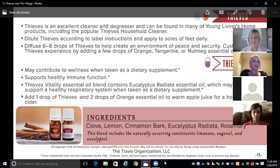I use my Thieves Cleaner in my walk-in shower, and I love the fact that I can get in there and walk around and spray in the shower and just breathe in all those good things that are great for my immune system versus all those toxic chemicals. So I love to clean with it, and on top of my countertops. I mean, it's amazing. It leaves everything nice and shiny. Also, it's great for your immune system to put on the bottoms of your feet.